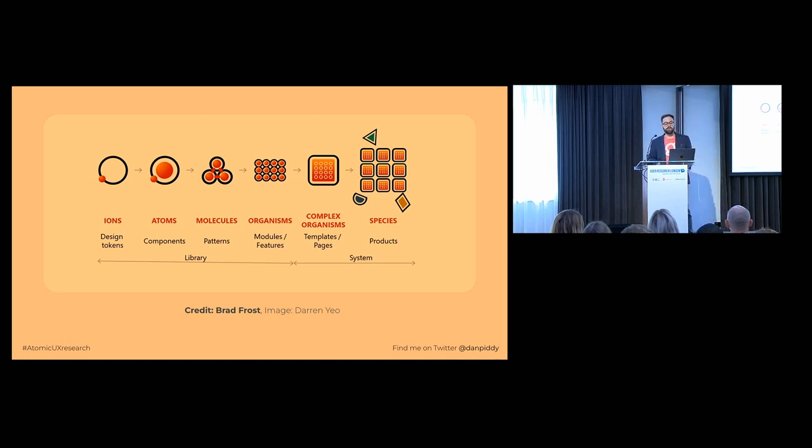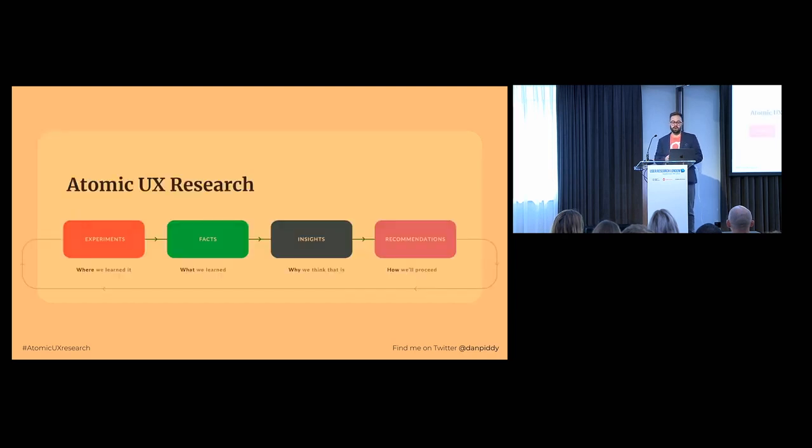I thought if we can break down a complex UI design into small atomic parts to make it easier to manage, perhaps we can do the same for knowledge. So after a lot of work, finessing with many people inside and outside of Just Eat, this is what we came up with. A deceptively simple process with 4 distinct parts or atoms that create molecules of knowledge. And it starts with experiments.